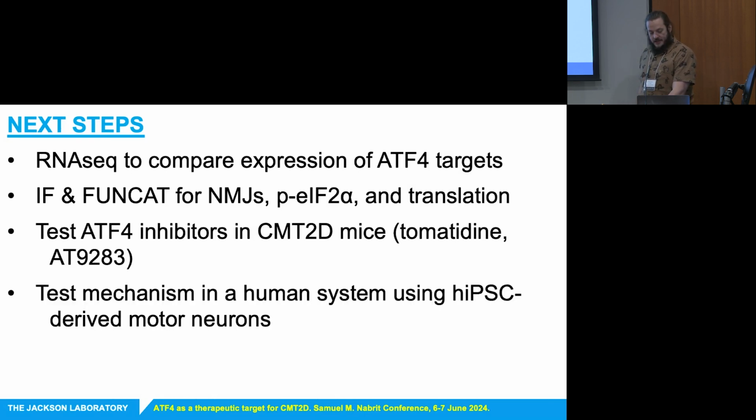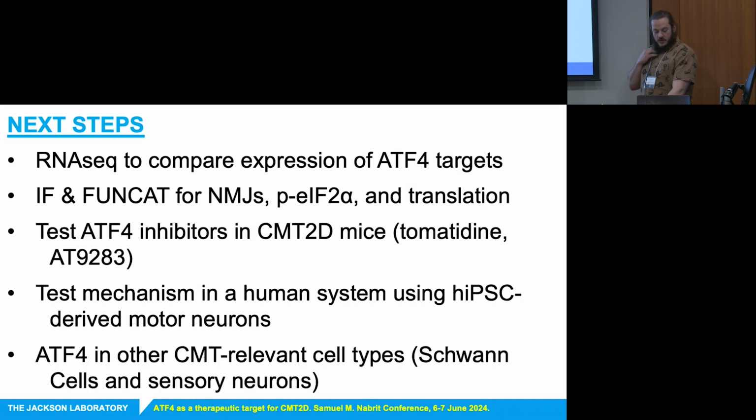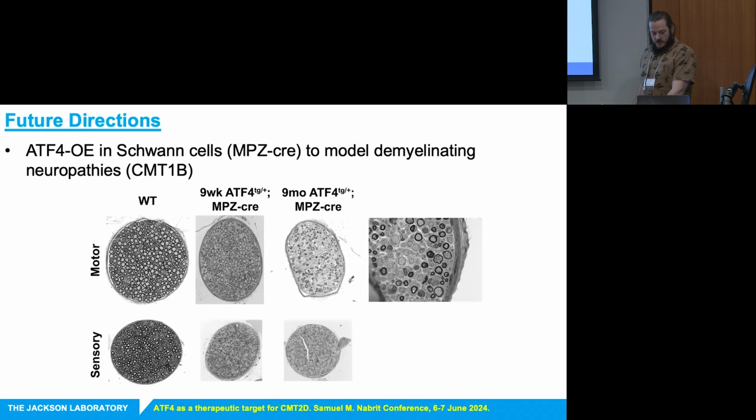And then I want to test the mechanism in a human system using human iPSC-derived motor neurons. That's also something I'm working on right now. And then looking at ATF4 and other CMT-relevant cell types like Schwann cells or sensory neurons. And I do have a little bit of preliminary data on that showing that ATF4 overexpression in Schwann cells drives demyelination.